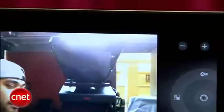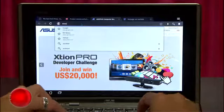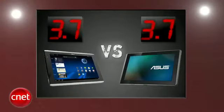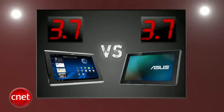Now, the Transformer offers a 1.2-megapixel front-facing camera and a 5-megapixel camera with no flash on the back. But taking advantage of the keyboard dock feature gives it a real advantage when web browsing. We're calling this round a tie at 3.7 points apiece. So after averaging 4 rounds, with just 2 left to go, we're locked in a dead heat. Next round is performance.